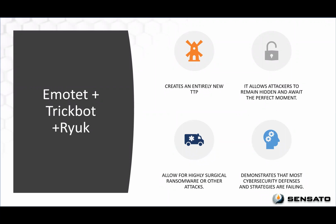So this is a new kind of TTP that we're seeing, right? Techniques, tactics, and procedures. It allows people to remain hidden for a very long time. It is very highly surgical because it is cataloging your system. So Imhotep and TrickBot know what kind of patch level you have, what systems you have in your environment. It's very, very aware, if you will.